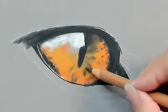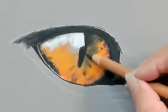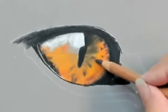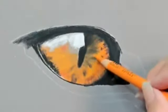I'm just slowly building up these layers and constantly adding bits of colour here and there until it starts to come together. I think that should be there. It's a bit of light through here.